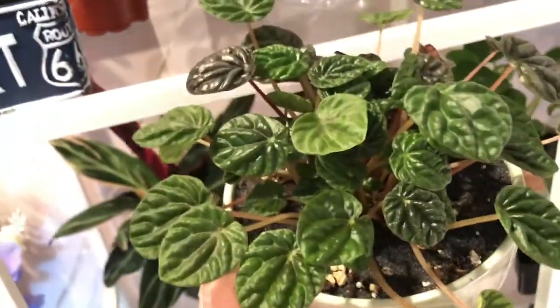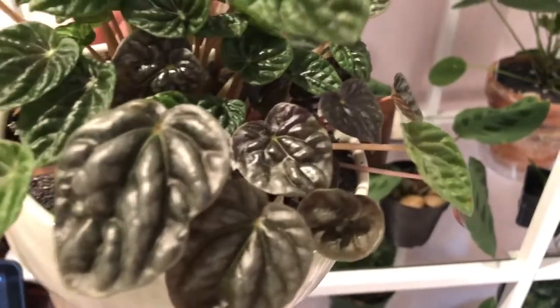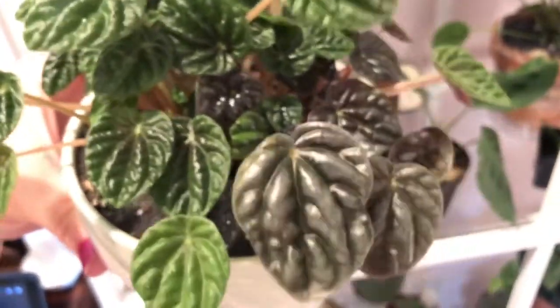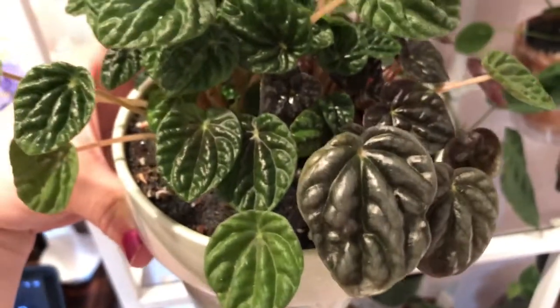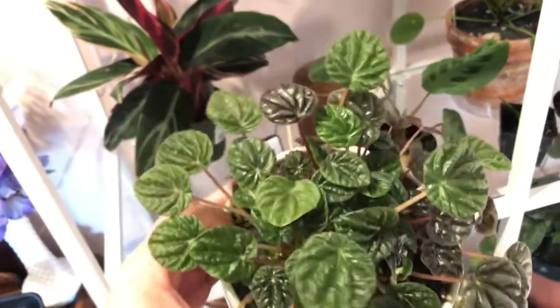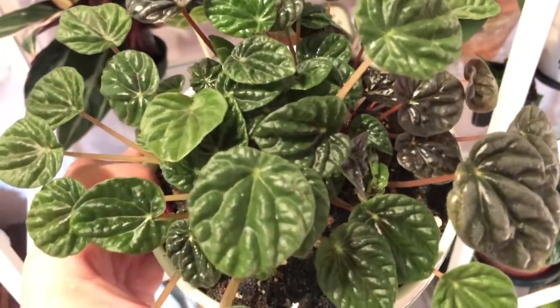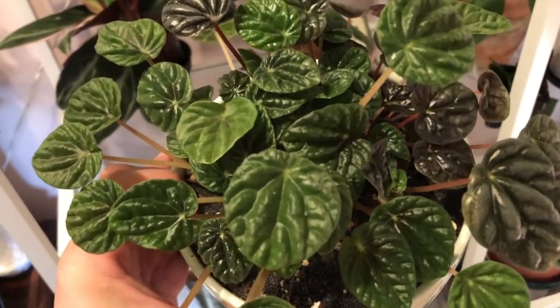Next to that is a Peperomia. I think it's the Emerald Ripple, but I also put some red emerald, I think is what it is, or a burgundy in with it because the burgundy wasn't doing very well. The green was my mom's plant and she sent it home with me, and then I decided to put the burgundy in with it. So yeah, it seems to be doing very well.